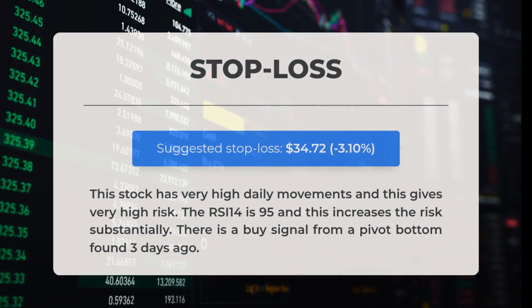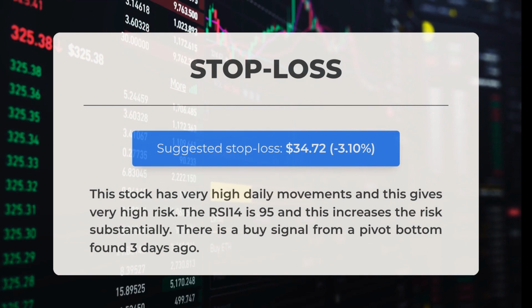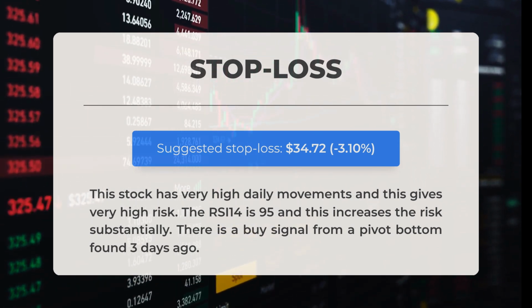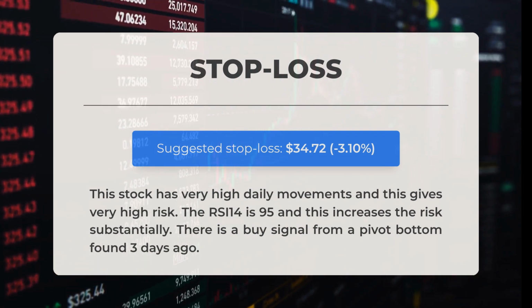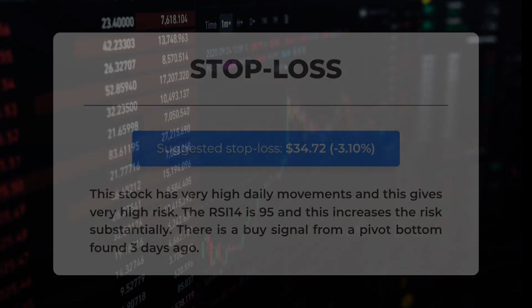Our recommended stop loss is set at $34.72, reflecting a decrease of 3.10%. This stock experiences significant daily fluctuations, contributing to a high level of risk. The 14-day relative strength index stands at 95, which considerably heightens this risk. Notably, there is a buy signal generated from a pivot bottom identified 3 days ago.